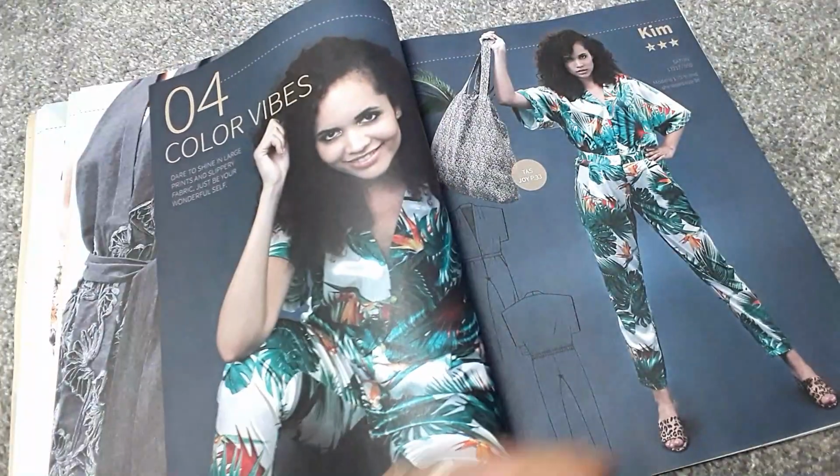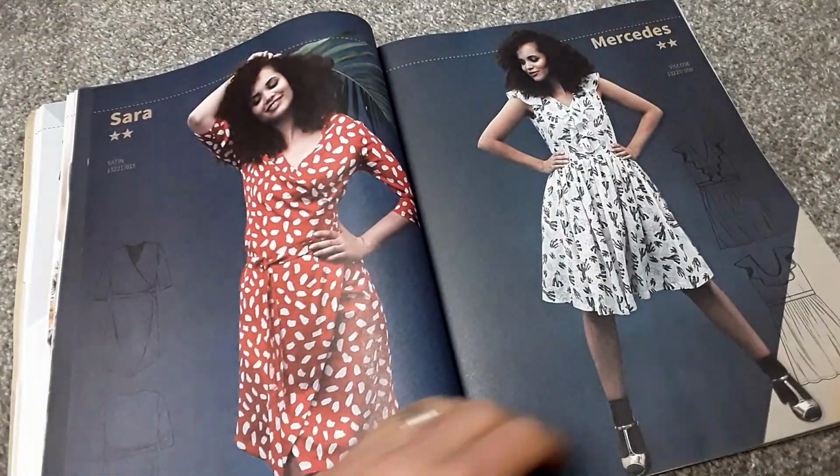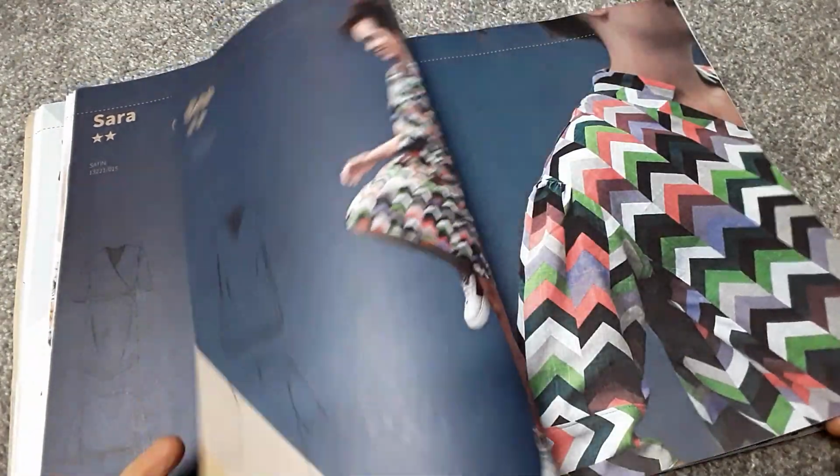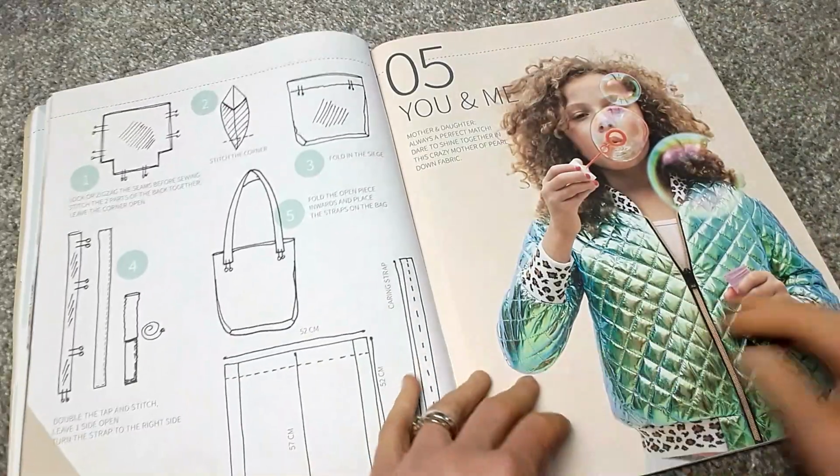And when you look at line drawings, they shouldn't be difficult to make. The instructions are very clear. Simple, clear, and in plenty of languages. I'll show you in a minute.